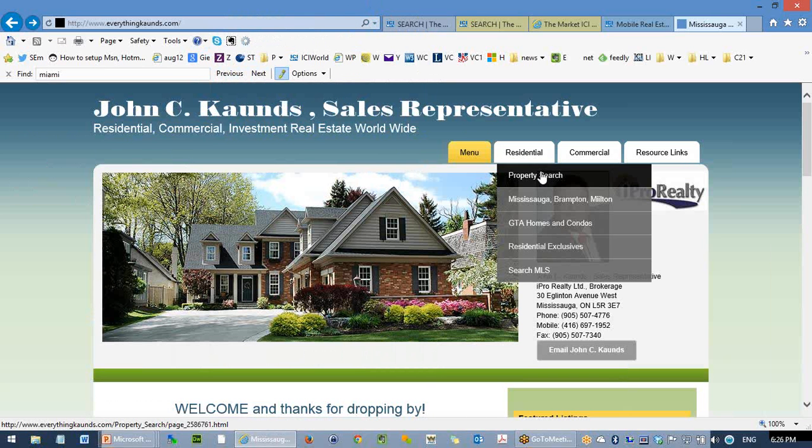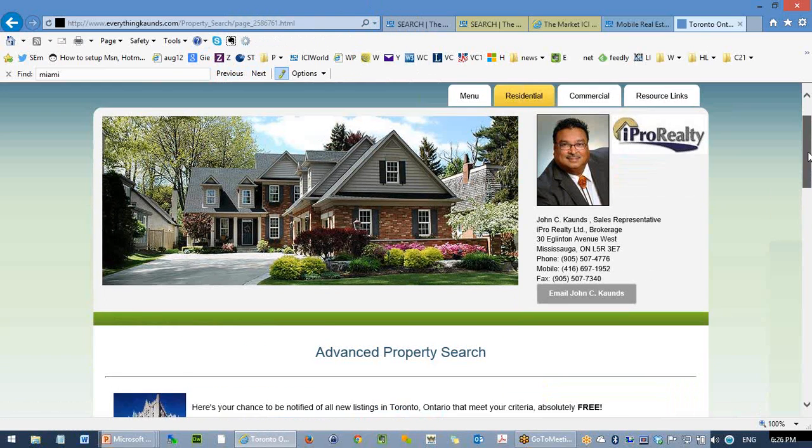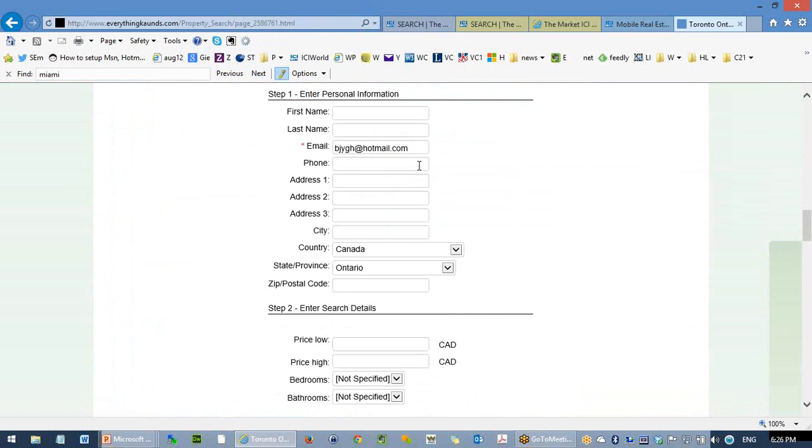The other thing about this website, there's a property search button. And if you click on property search, you put somebody's email address right in there.